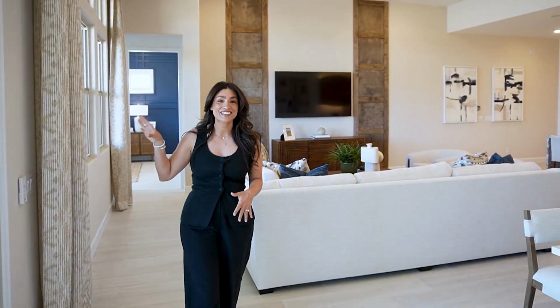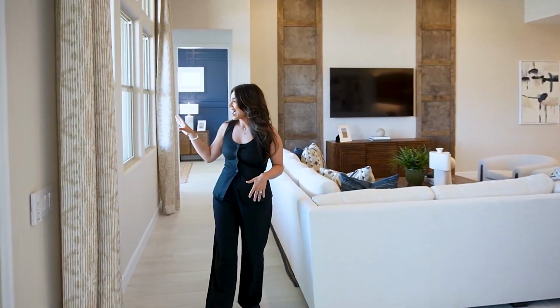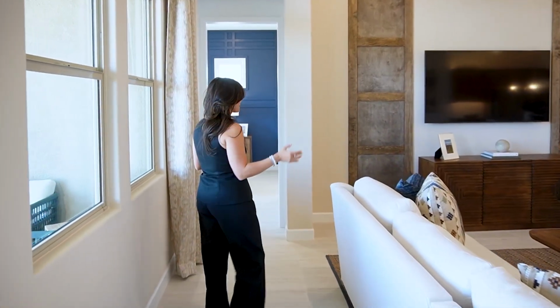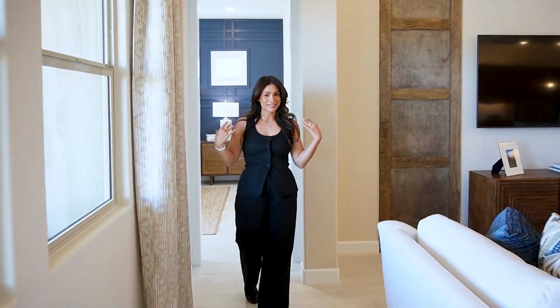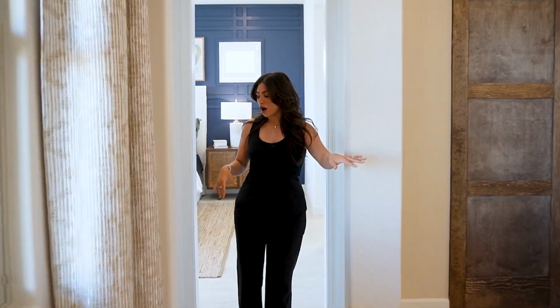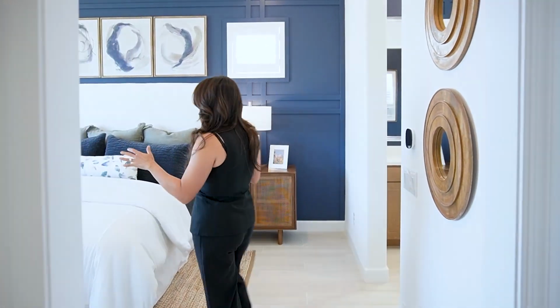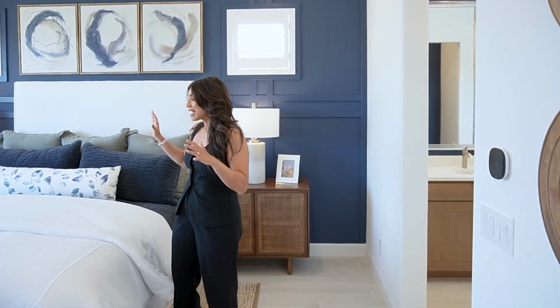Don't worry, we're gonna take a look at the backyard because how they have it set up and then the expanded patio they have is absolutely gorgeous. But before we do that, let's look at the primary. We're right off of the main living room, just past the dining, and look at this beautiful room. This is a big room.